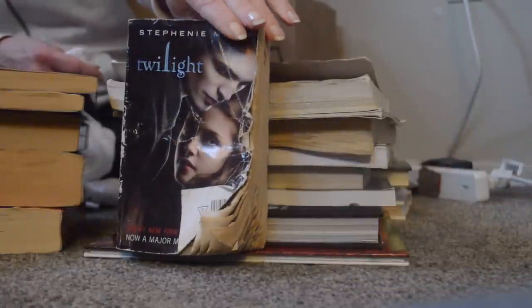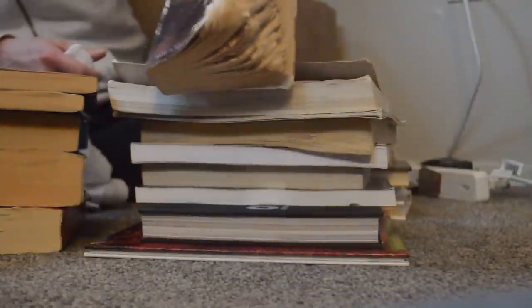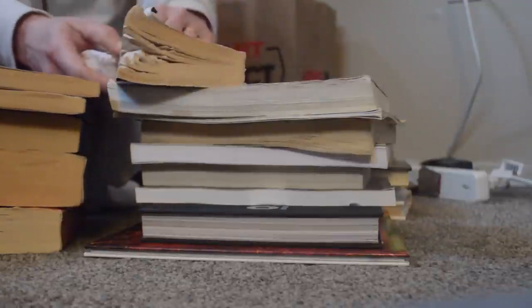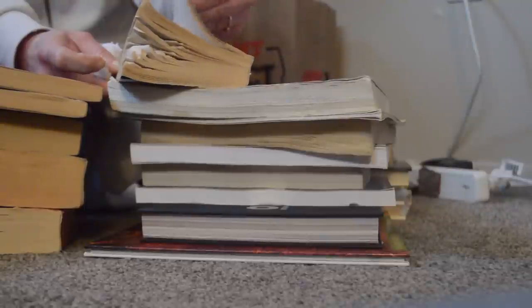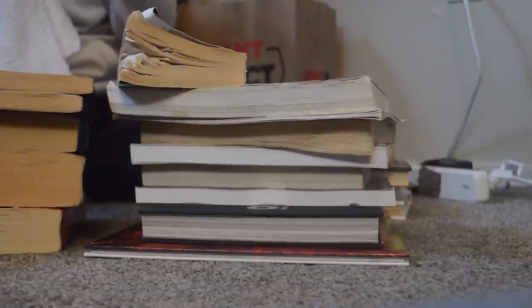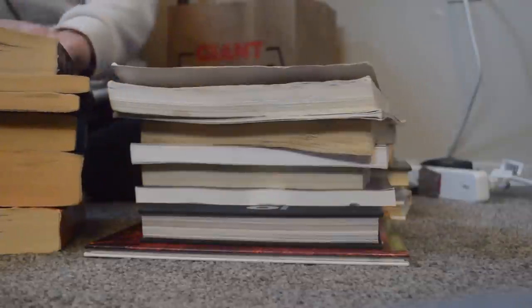Twilight. I'm sure many of you know this one. That was a popular movie. I actually did not enjoy this. I didn't enjoy the book or the movie. I don't know why. I just didn't. So this, it's all beat up, so I don't know if anyone will want to even take this as a donation or not. It's in pretty bad shape. We'll see about that.